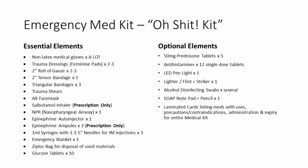In addition to the items discussed, you will note a few extras I tend to carry. A small notebook with SOAP note forms and a pencil, a small light, flint, striker, etc. Feel free to screenshot this frame and help begin your own list. Remember, it needs to be your kit. This is just a starting point of what I carry in mine.